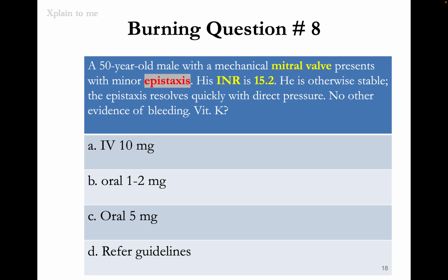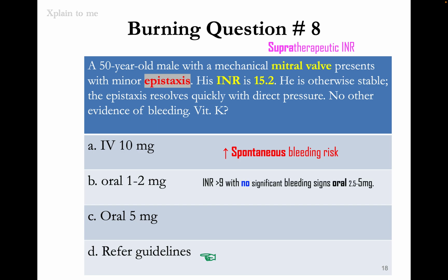Okay, so this one is actually a supratherapeutic INR case. Always refer to the guidelines. Here you cannot just withhold the warfarin. It won't work. It is too high. Spontaneous bleeding risk is very high at INR 10 and above. That is the major point here. The recommendation is that patients with INR 9 or above, sometimes it will be 9 or 10, but the recommendation varies. That's why I asked you to refer to that. With no significant bleeding signs, oral vitamin K 2.5 to 5 milligrams is recommended. Okay, that is an important point to remember.